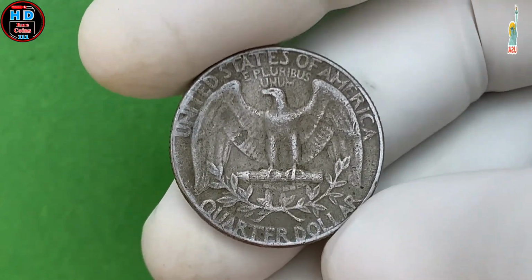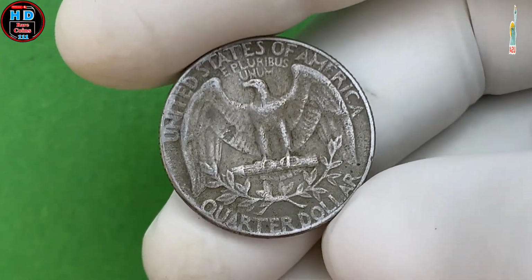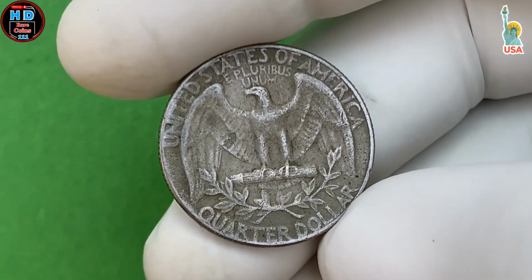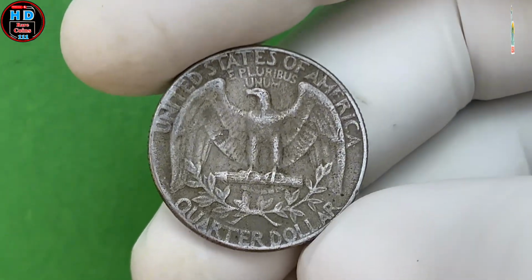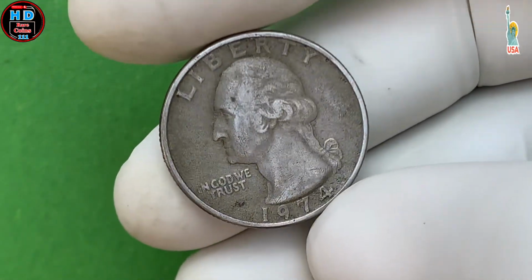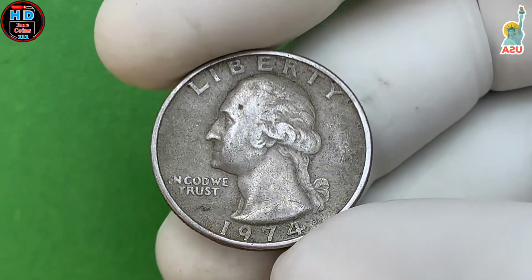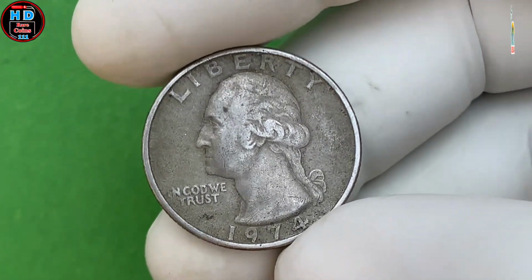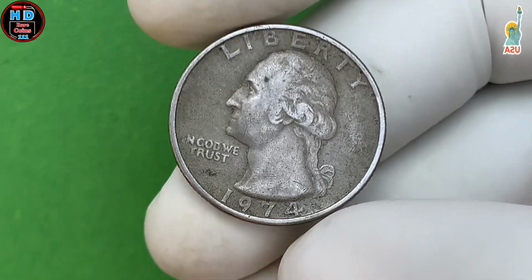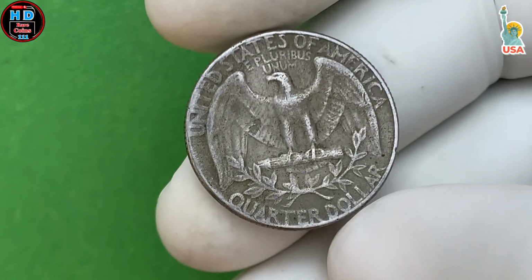This kind of uniqueness is what makes the coin so desirable to collectors. If you happen to come across a 1974 Washington quarter in your pocket change, you might want to take a closer look at it. Look for signs of minting errors, check its condition, and consider having it professionally graded. A coin that's in mint condition or has a unique error can command an impressive sum at auction or from serious collectors.